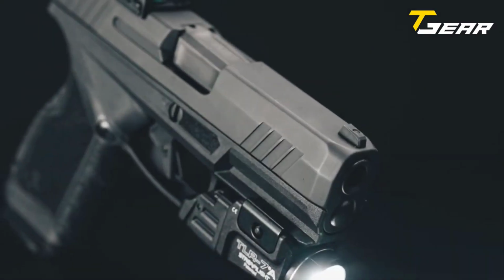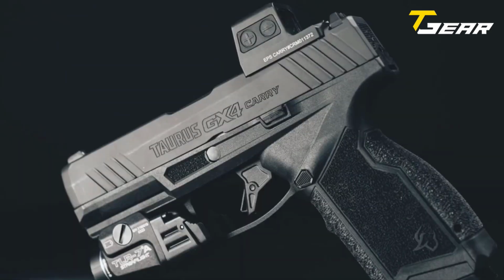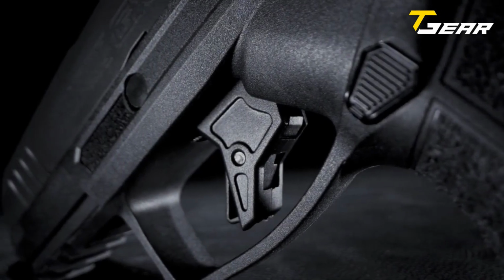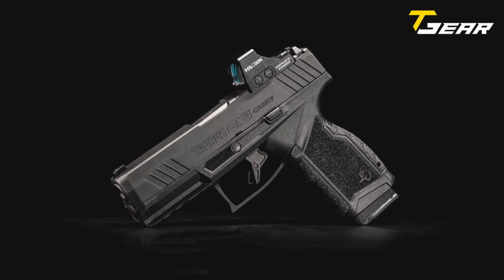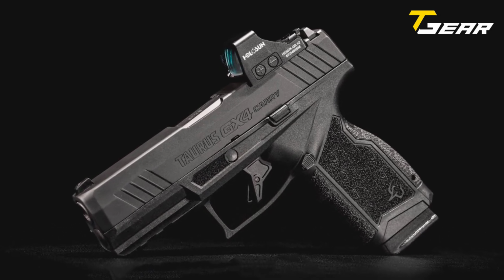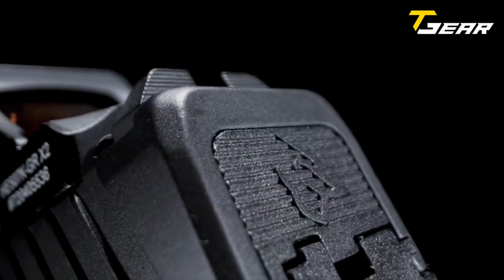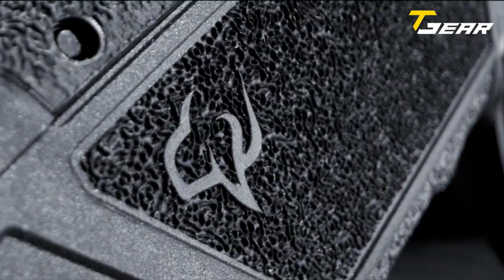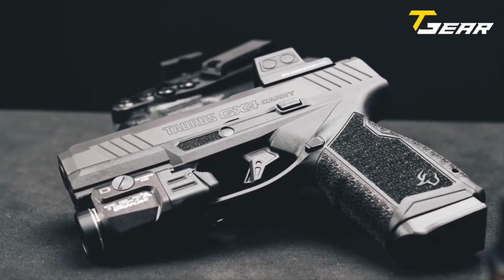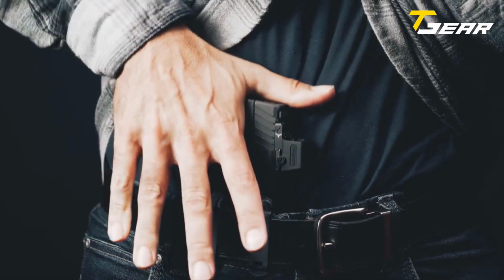The fixed front sight and drift-adjustable rear sight enhance accuracy, making it a dependable choice for self-defense scenarios. The single-action-only design provides a crisp trigger pull for precise shot placement. The GX4 Carry prioritizes ease of use with thoughtful features such as the easy take-down pin for quick and hassle-free disassembly. The flat face, serrated trigger adds comfort and control to your shooting experience, while magazine and grip cuts facilitate smooth magazine stripping. Taurus has not compromised on safety, incorporating a striker block, trigger safety, and a visually loaded chamber indicator.